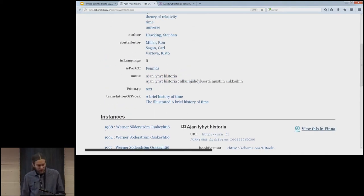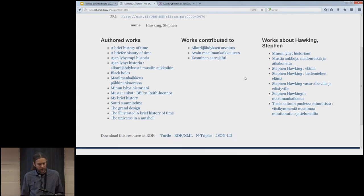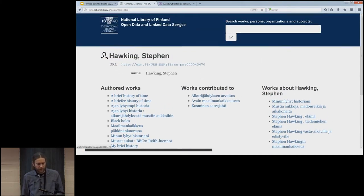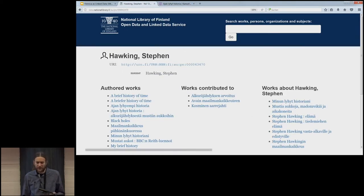Or then we can look at this, which is browsable. All of these are links because this is linked data. So we can look at Stephen Hawking, and see what he has authored, what he has contributed to, and works about Stephen Hawking. Everything here is linked together and browsable. It's very different from Finna, because Finna, the main interface, is just a search box. I don't know if this qualifies as a spelunking UI, maybe not because it doesn't have all those nice visualizations, but the point is not to search, even though there is a search box to get started.